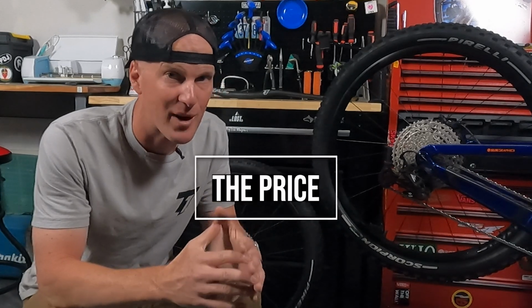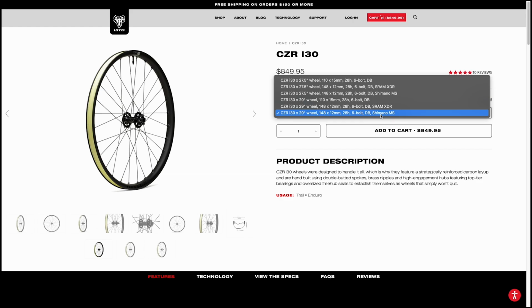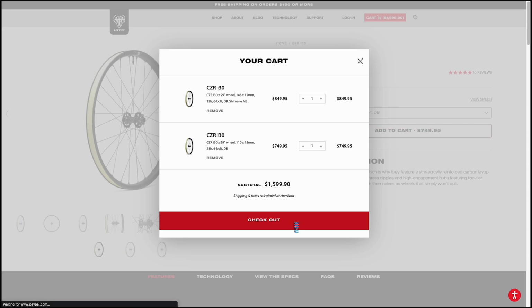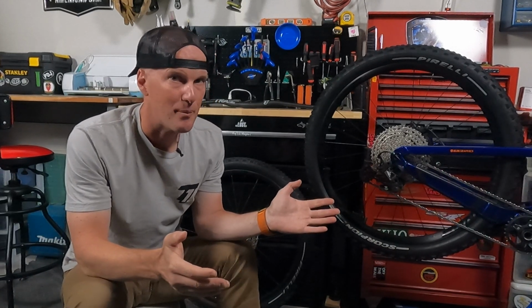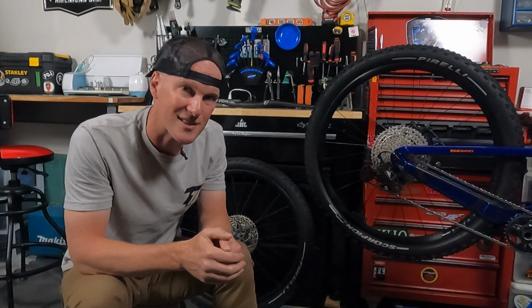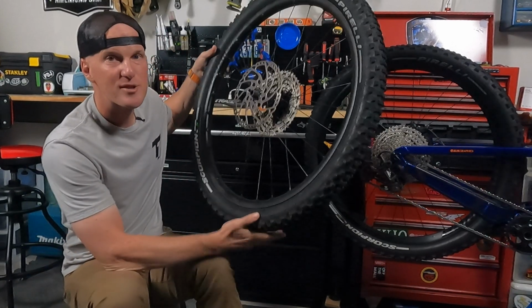Finally, it's time to talk about the price, which is the biggest deciding factor for most of us. The WTB CZR I-30 wheel set comes in at a total combined cost for the front and rear wheel of around $1,600. While the Bontrager wheel set, well, first of all, it's a stock wheel set, so you could say it comes for free on your bike, but if for some reason you did want to buy these aftermarket, it comes in at less than $600 for both sets. So that's $1,000 more for this set of carbon wheels back here.